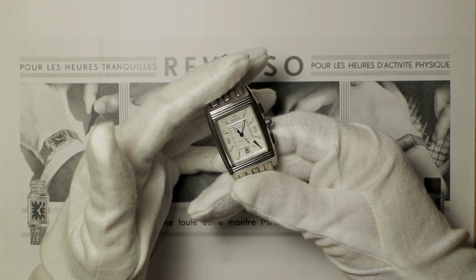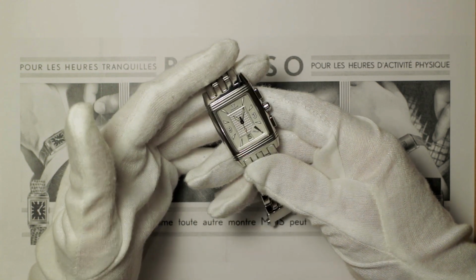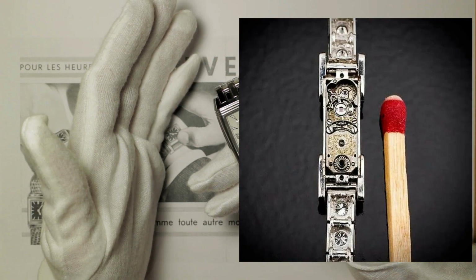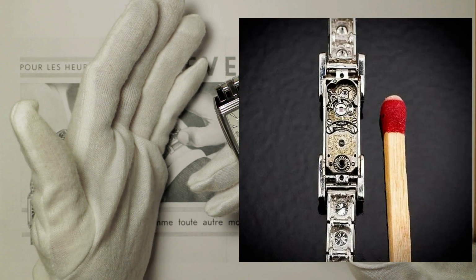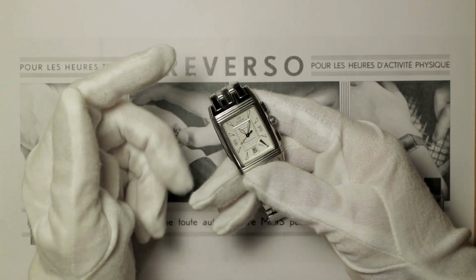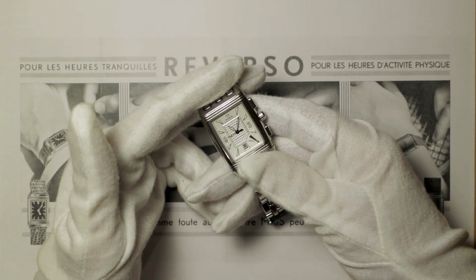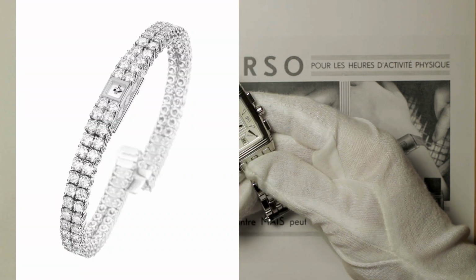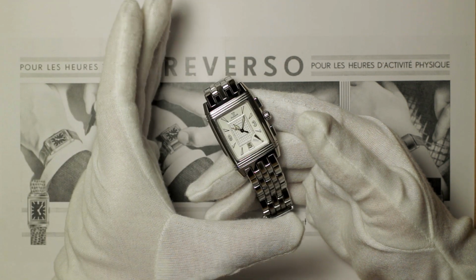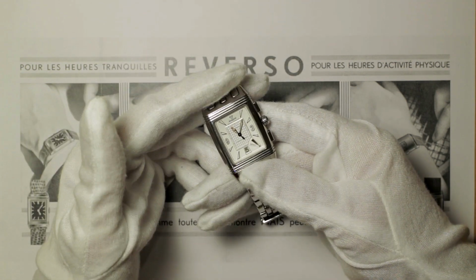Now that is incredibly tiny, and it's difficult to visualize with just numbers in your head. So here is a photograph of the movement next to the head of a match. And here you can see it in a bracelet which was gifted to Queen Elizabeth II on her coronation. Now, were it not for the fact that there is plainly visible a watch face, you would be forgiven for believing that this actually housed a mechanical movement.